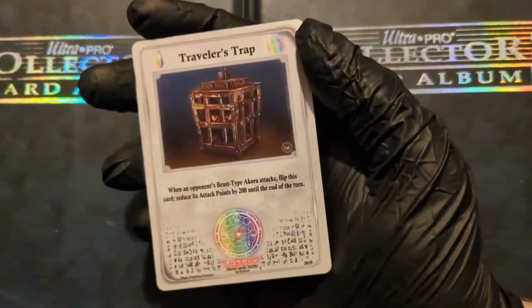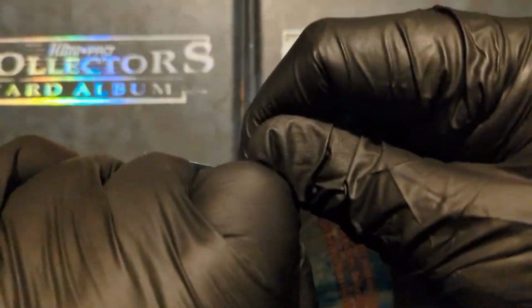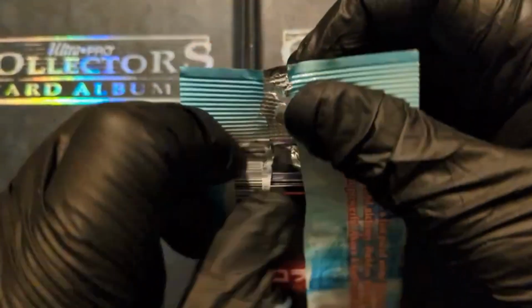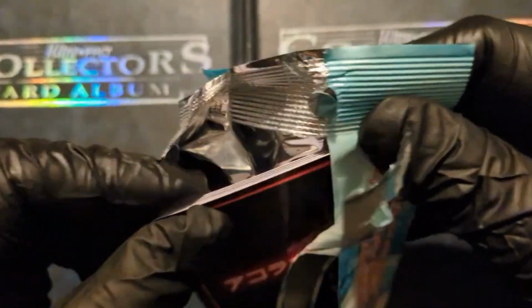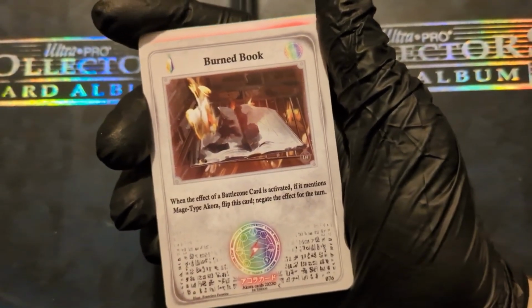The Darkness Within. Traveler's Trap. If I do a second box of these, I'll go quicker through the commons and uncommons. I'm taking it a bit slower at the moment because these are all kind of new. By the end of this one, I expect we'll have had most.